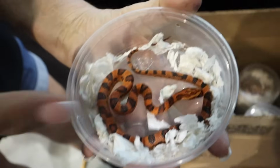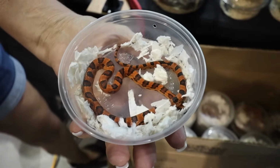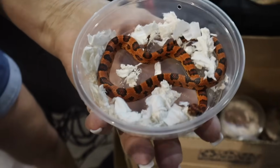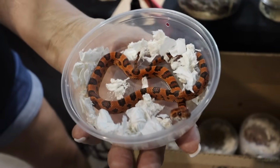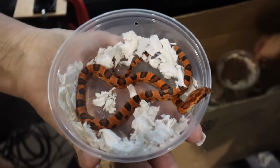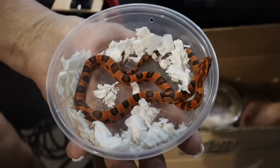Take a look at that snake. And what is this one called? Okati. Okati. That is incredible. Look at that contrast on that animal. I mean, it looks fake on my camera. It is really that orange and it is really that bright. That is a beautiful specimen right there. Ultra Okati. Oh my goodness.